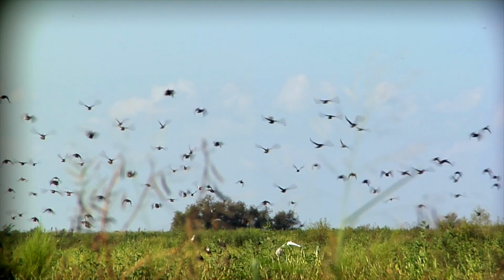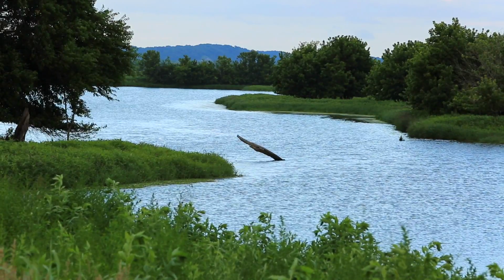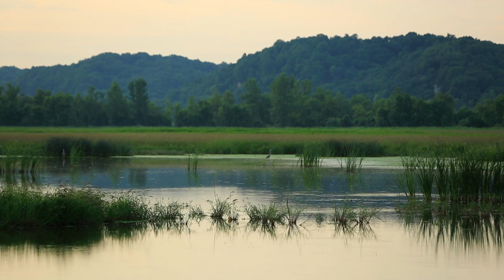But for the transmitted birds, we had several birds that would use the confluence area, so where the Missouri meets the Mississippi, kind of near St. Louis. And then we had a few other birds that stuck to a few refuges.